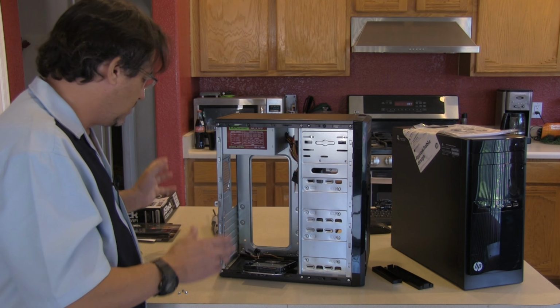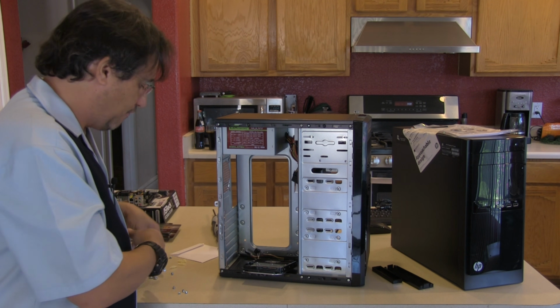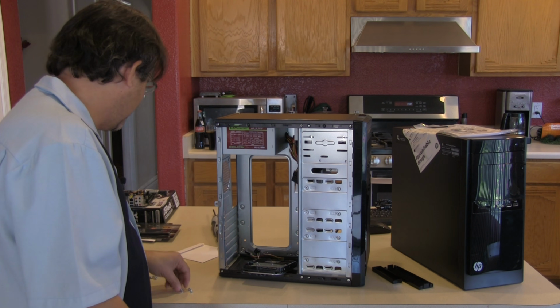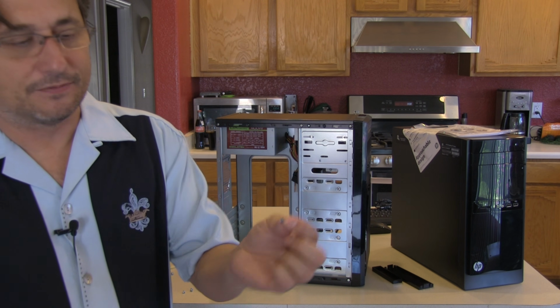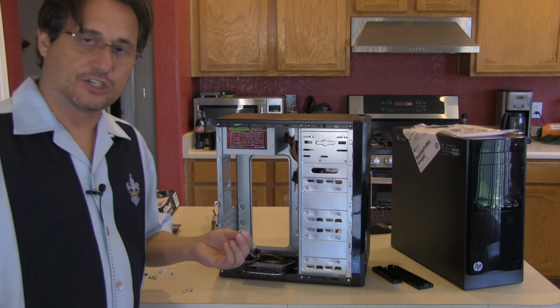But because the motherboard is only going to use 4 screws, we're going to use all 4 screws and all 4 standoffs, if that is clear. And then what I'm going to do, I like to use these screws that have the round heads on them for the hard drives. Although to be honest, the little hex head screw will work just as well.